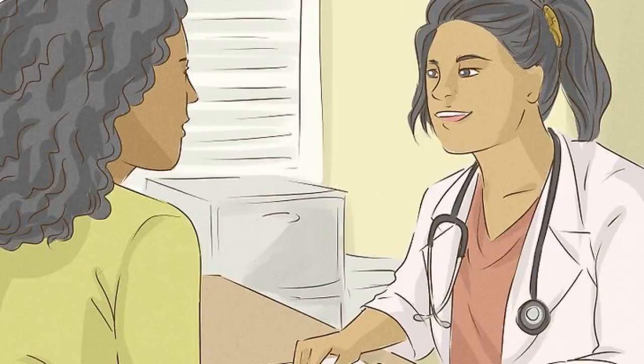Ask their doctor for advice if they have communication challenges. Many older people have a difficult time communicating either because of cognitive changes or due to physical health problems, such as hearing impairments. If you have a hard time communicating with your loved one, ask their doctor to recommend resources that can help.